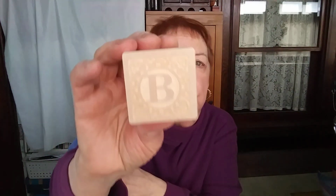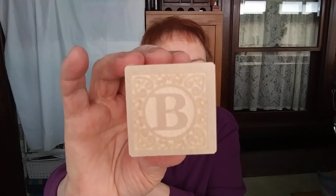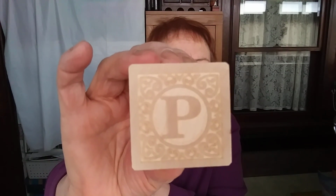I also found this whole bag of wooden alphabet blocks. And the reason I got them, I thought, for stamping in my junk journals, you can see very pretty details. I think those will look really pretty stamped on pages. So I have a lot of fun with those. And I'll save that for last.